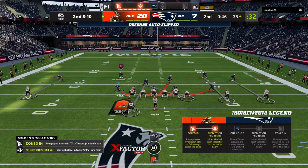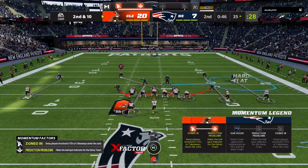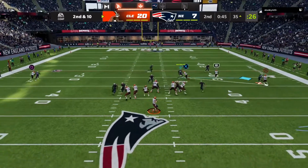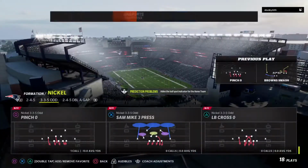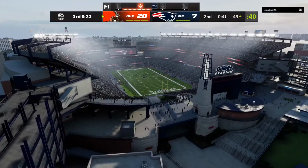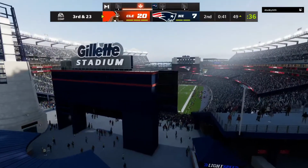Here's 2nd and 10 now from the 35. From the shotgun, it's Mayfield. Pressure comes, and down goes Baker Mayfield. Now the Patriots going to use one of their timeouts as they'll stop it with just over 40 seconds to go in the first half.